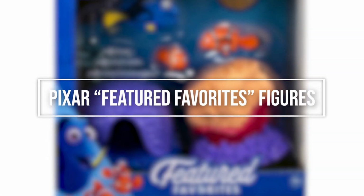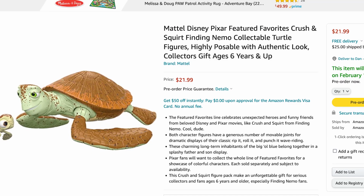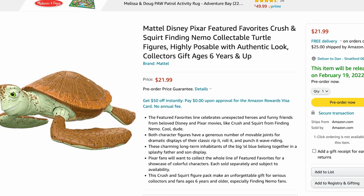The last category I wanted to touch on here, I saved the best for last in my opinion, is Mattel's 7-inch scale Featured Favorites line. We have 2 new reveals here for this assortment. First up is a Finding Nemo inspired Crush and Squirt 2-pack, which looks totally righteous, dudes.